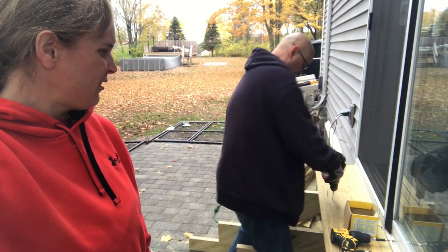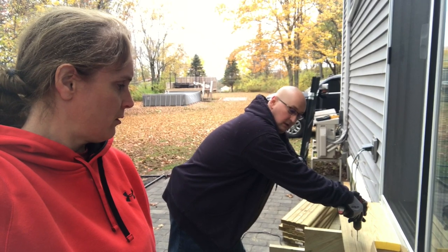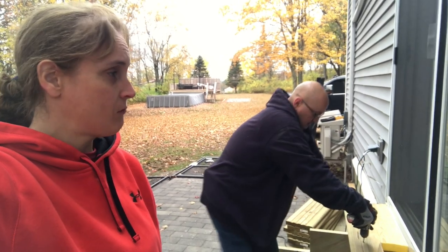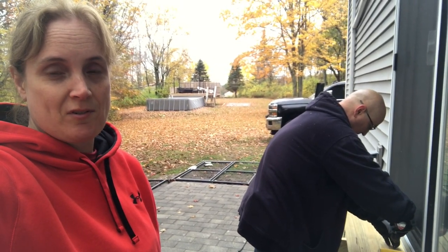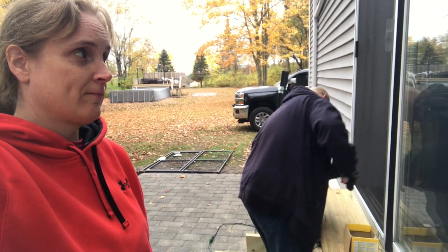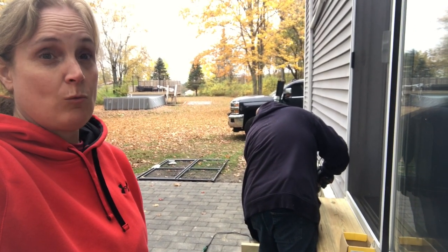Is this pre-drilling again? This is pre-drilling. So what I'm doing is I'm drilling a hole through the wood. So when the screw goes in, it doesn't spread the wood out and split it. That is not what I thought pre-drilling was, so... What do you think for drilling what? Well, drilling a hole.